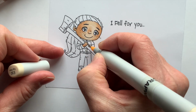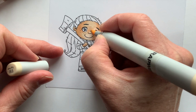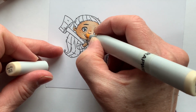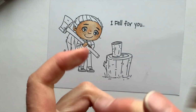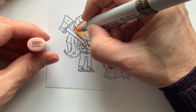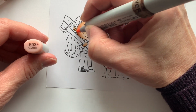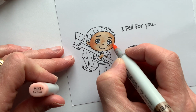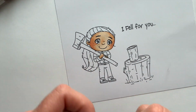A little more with the E50. There we go. And then I'm going to add a touch of B93 out on those cheeks. It may or may not need blending in. You can kind of see where yours is at.